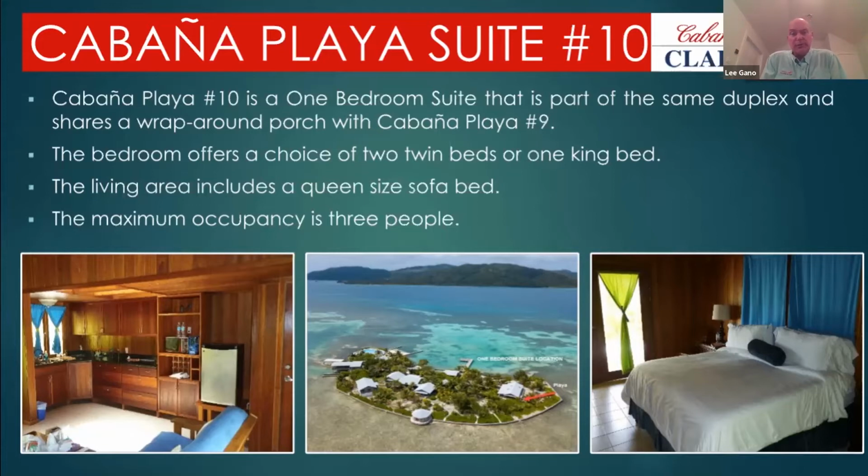There's a living room area with a futon in it so that it can be made out into a sofa bed. There's a refrigerator that would be stocked with your favorite beers and sodas, and a little kitchen area and microwave in there for popcorn or heating up your water for tea or whatever you might want.